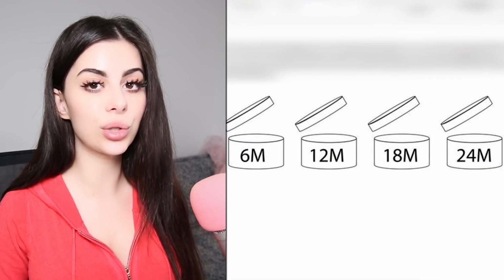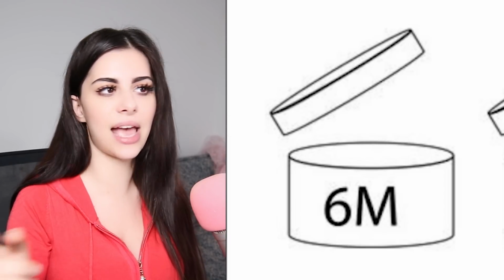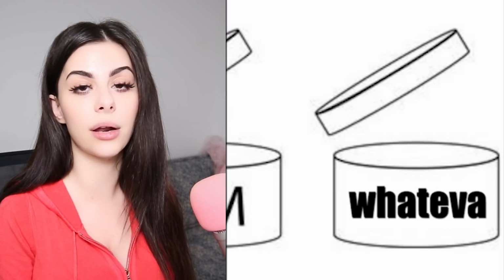Now this one is truly life-changing. Okay, maybe I'm being dramatic, but it's life-changing for me. Have you ever looked at your creams or shampoos or anything you put on your body and you see this on it? It's these little tubs and they say 6M, 12M, 18M, whatever on it. That's to let you know how long it'll last after you open it. So if you're ever like, huh, does shampoo expire? Yeah, if it says 6M on it, that's 6 months after you open it. So after 6 months, it's not good anymore and it's probably not doing you any favors. So throw that bad boy out and get a new one.